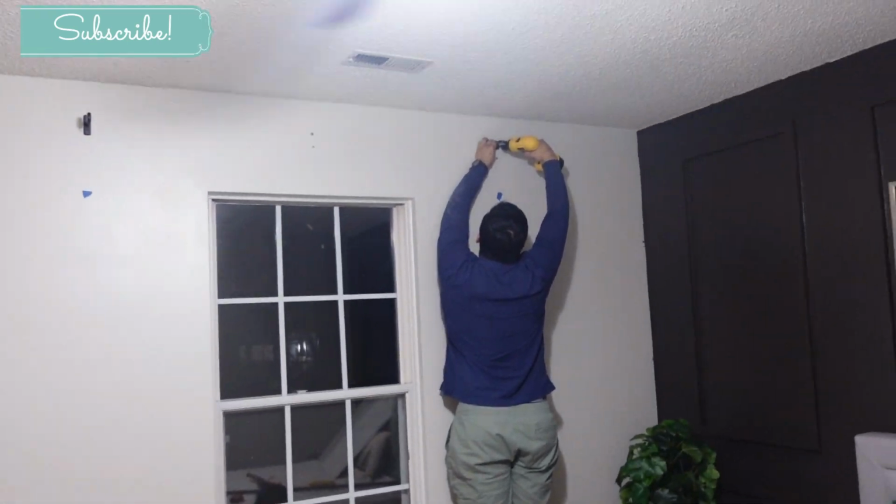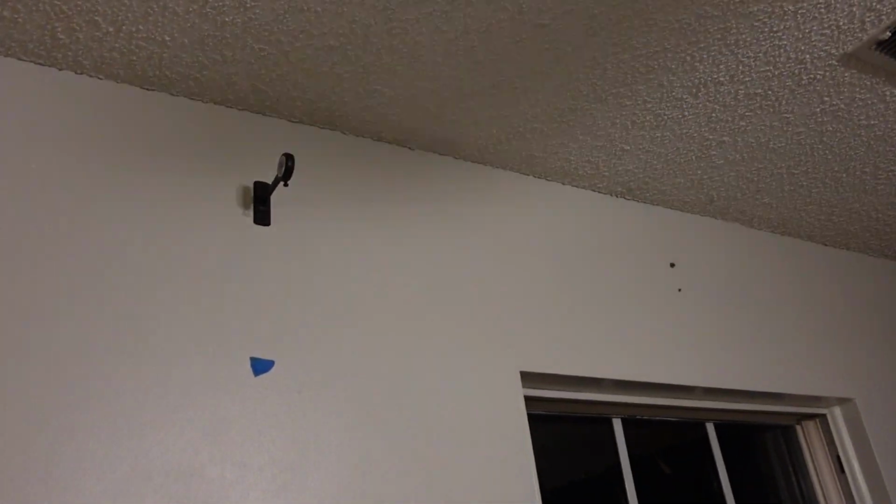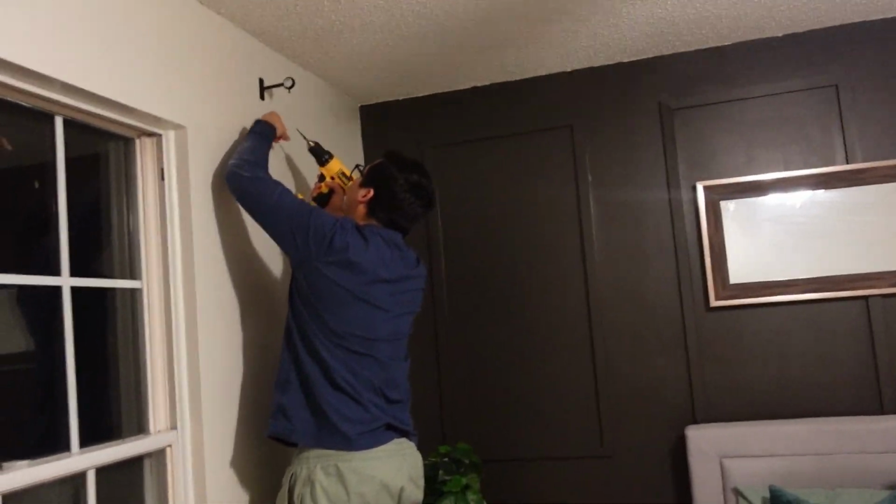Okay, so Andrew's doing the curtains for me. I'm really excited. We got these at Lowe's, and we've already added some pieces. I can't wait to show you guys the final result.